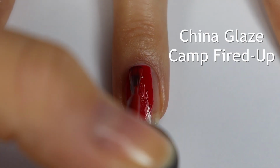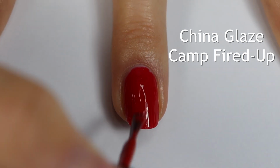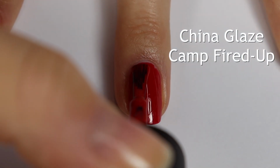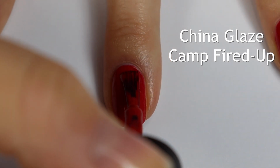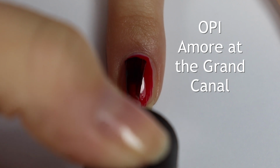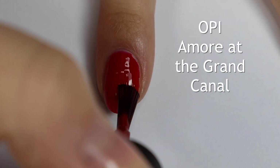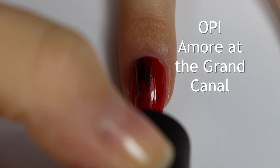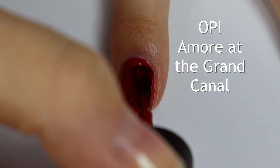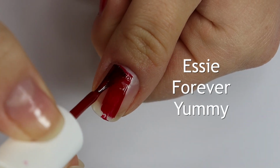This is China Glaze Campfired Up. Here is OPI Amore at the Grand Canal. Finally on my thumb is Essie Forever Yummy.